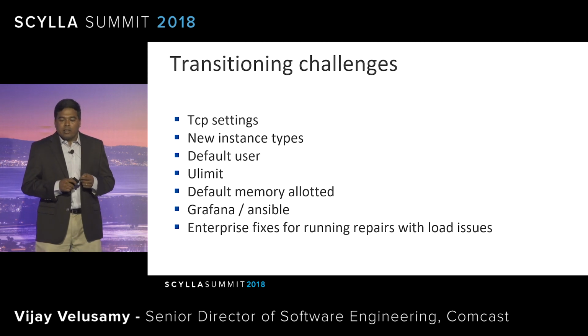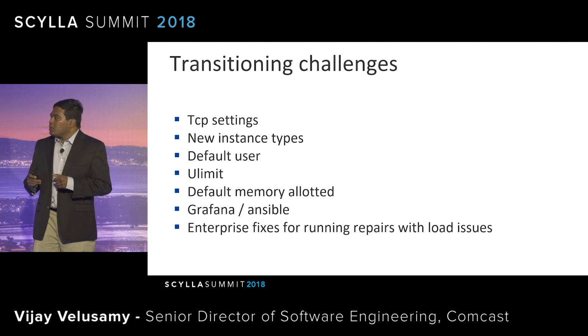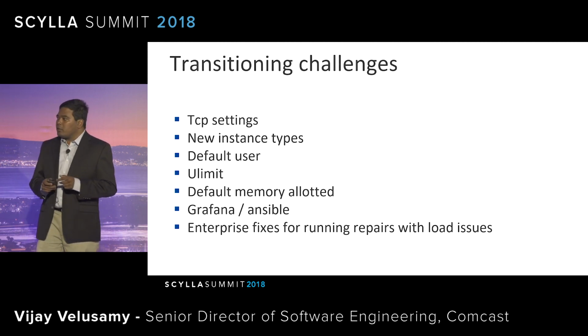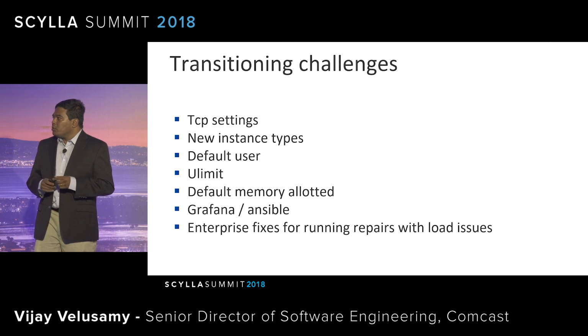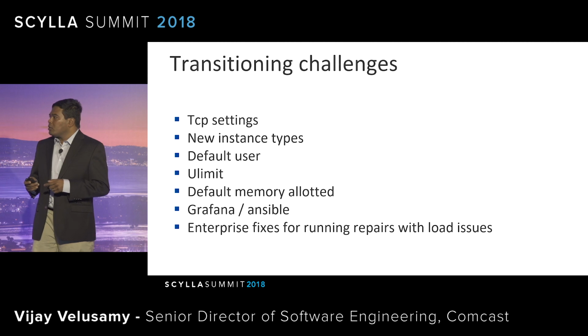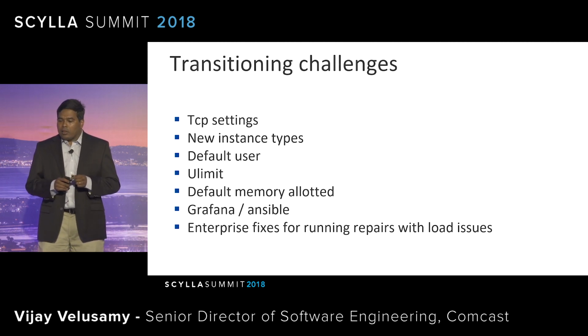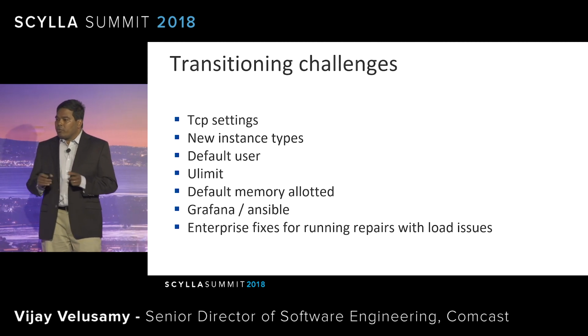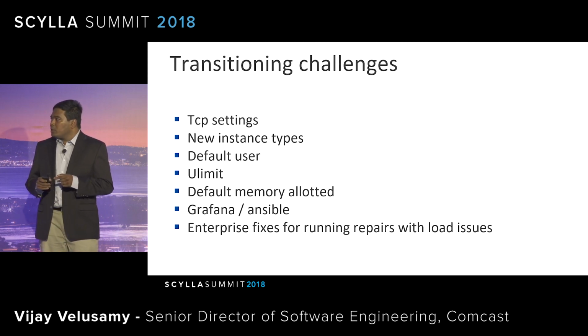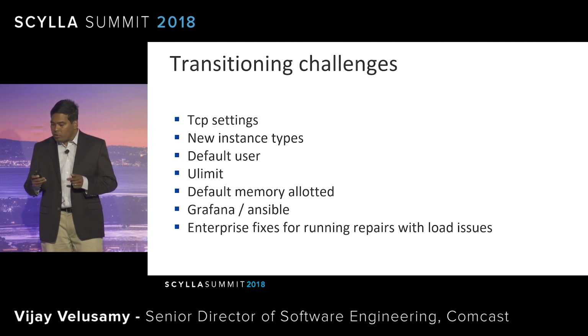Default memory allocated, so when we ran some of the node tools and other things with the Scylla clusters, we noticed some timeouts and some issues. So when we adjusted the default memory allocated to Scylla, those issues were resolved. We use Grafana that comes with the enterprise version to do our monitoring. Ansible is the tool that we use to deploy the Scylla cluster and do the maintenance. When we were evaluating the Scylla open source framework, we had some issues with running repairs, especially with the secure framework that we were deployed with. The enterprise, we reached out to the Scylla folks. They came back with identifying issues that they had fixed with the enterprise versions. We moved on to the enterprise versions, and we didn't see those issues anymore.